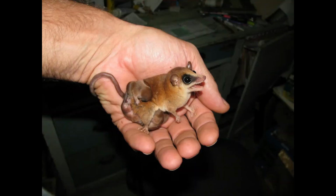While the dorsal fur is usually some shade of yellowish or grayish brown, they have a mask of dark black or dark brown fur around the eyes. The ventral fur is typically a pale yellow.